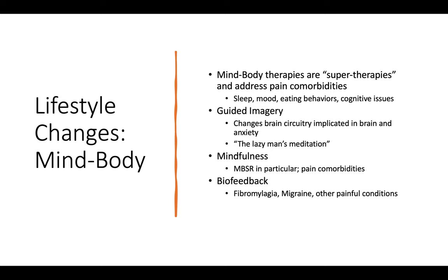One of these is guided imagery. Guided imagery is also known as the lazy man's meditation, and it's considered this because a person can be listening to guided imagery and fall asleep and still have the same benefits as if they were to be awake. And that is not the case with meditation. Guided imagery does actually change the brain's circuitry where it's implicated in anxiety. Kaiser Permanente, which is one of the healthcare systems on the West Coast, has a lovely library of free guided imagery that is based on wellness and also diseases and conditions that you can refer patients to online.